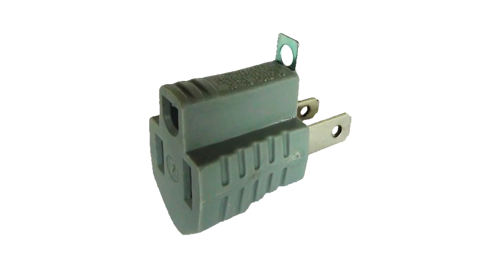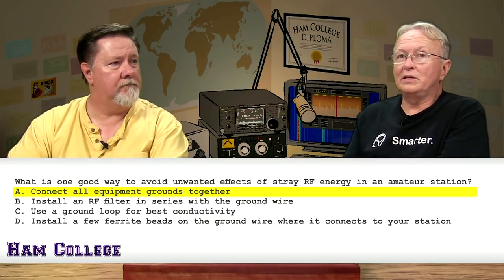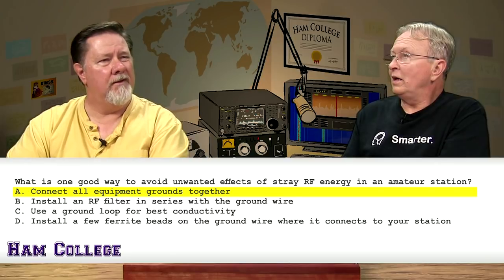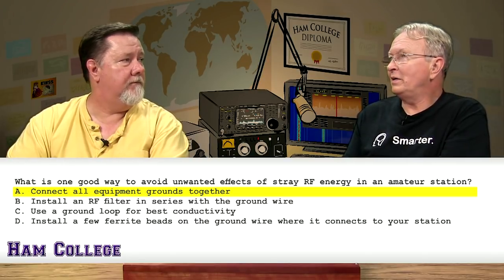He says, oh, and then ground the chassis of your gear? Yeah, that or not. He's saying float that ground right there. Use one of those adapters to get rid of RFI on your signal. Now, I'm going to say in some cases that will work.